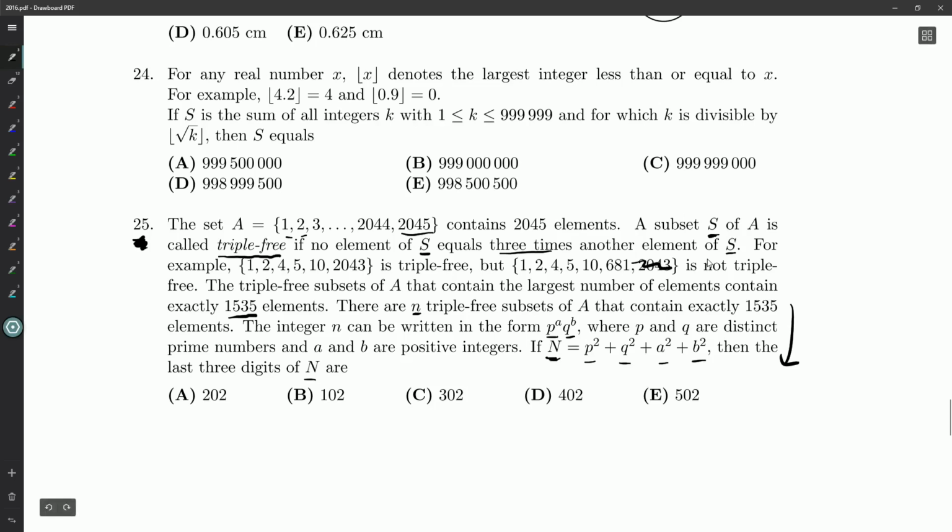So there's sort of no way to narrow it down with all these answers here. You know, is it 402? No idea. But you'd have to figure out the exact value of n and then go through all this setup just to get your answer. Okay. Well, we have to figure out what the little n is, and then we go through all this setup.